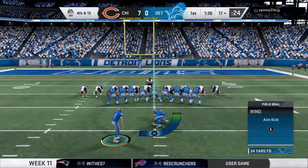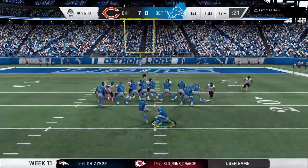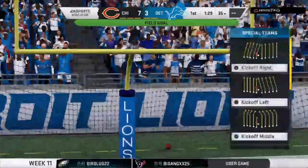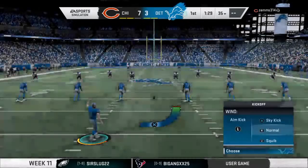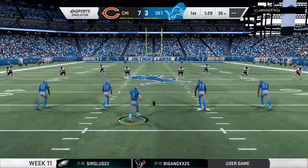Now Jake Elliott for the field goal try, from the right hash, just a 34-yard attempt. The kick by Elliott is good, and they are on the board, but still trailing. It's 7-3. Now the defense is going to use the first of their timeouts. They'll have 2 remaining as we step aside here in this first quarter.